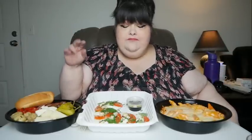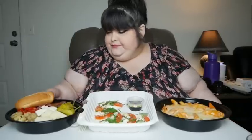Today I'm having something delicious from Cugino's. Yeah, Cugino's Italian Pizzeria and Deli. I have a Sicilian style baked ziti. It looks very cheesy and delicious. I have a Caprese salad because I was craving it.